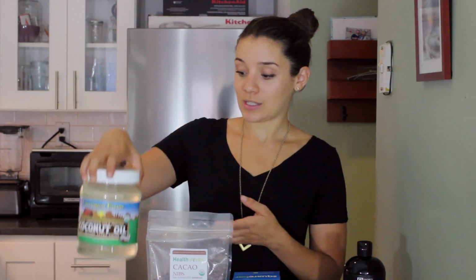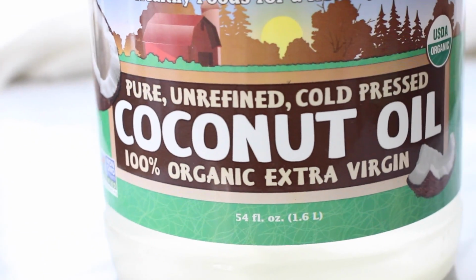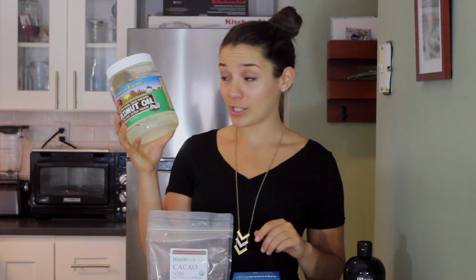First thing is this ginormous tub of coconut oil. This is cold pressed organic coconut oil, 54 ounces of it. You're never gonna believe what this cost me. It cost $15. I haven't actually tried this brand, but I'm sure it's just like traditional coconut oil. Coconut oil is coconut oil. So $15 for this humongous thing of coconut oil, and this will last me forever.